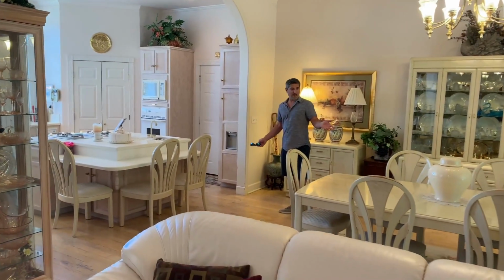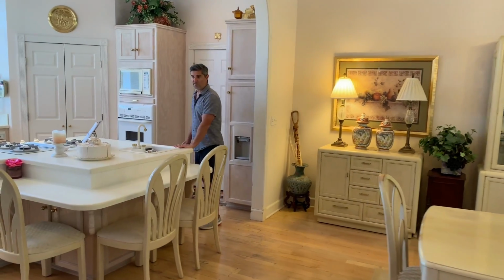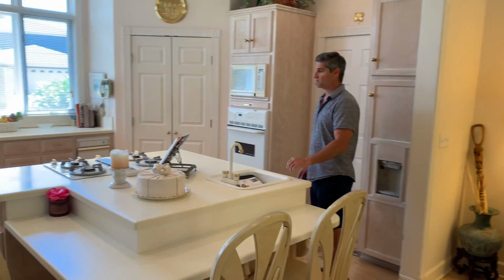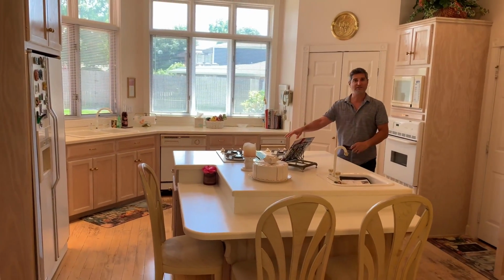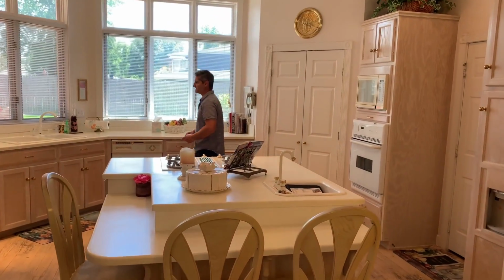And here's the formal dining. It's open to the living, but you check out this kitchen, you can see how fantastic and open it is. Large kitchen island, bar stools, island gas stove with downdraft. Lots of countertop space, lots of cabinet space.